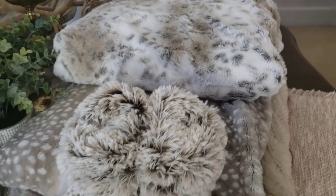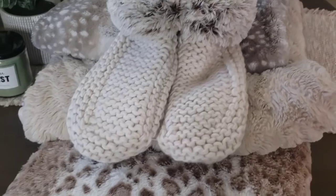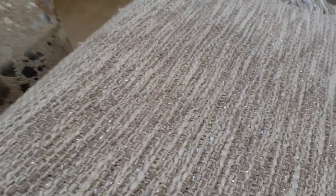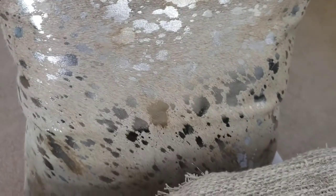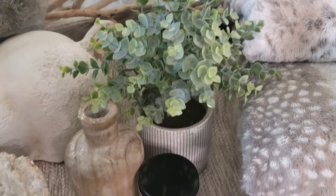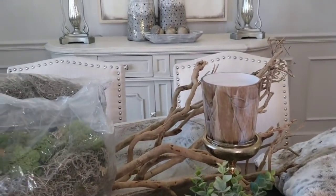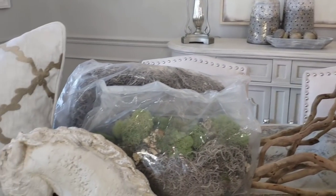I'll be using some faux fur elements. You'll also see things like the metallic features, like in this runner with a little bit of lurex thread running through it. And so my pillows are a hide with silver and gold leaf flakes applied to it. Some green elements as well as some natural elements to bring in the texture.